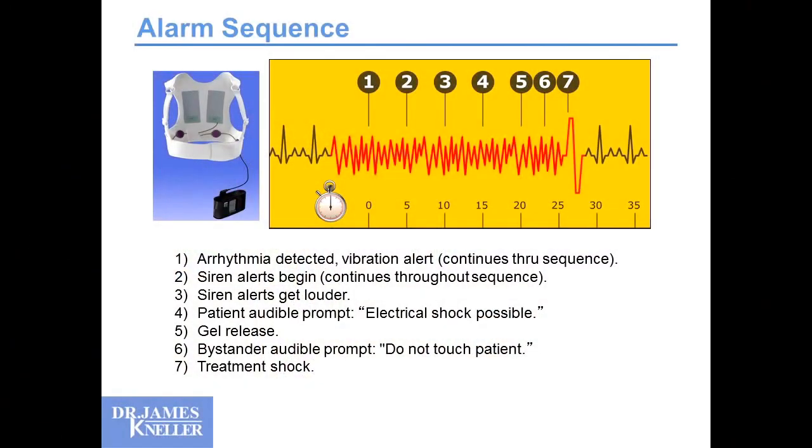I've been on the phone with a patient with a LifeVest, and the thing is screaming in the background, saying, electrical shock possible. As it's preparing, it releases gel to improve contact. Then it instructs the bystanders, do not touch the patient, because it's anticipating that it needs to shock. And then boom, it will deliver the shock unless somebody presses the button to stop it. That's the sequence of events that occur.